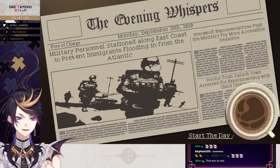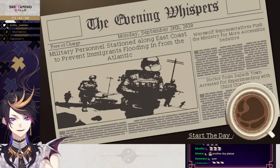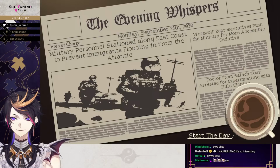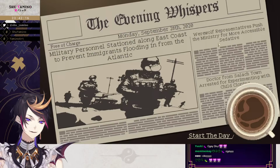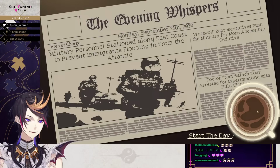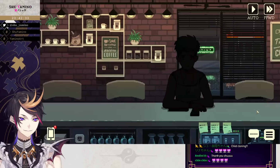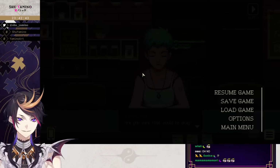Military personnel stationed along East Coast to prevent immigrants from flooding in from the Atlantic. Oh. Immigration control. Oh, I guess this is like Aqua's thing. Strict immigration stuff. The visas. Werewolf representatives pushed the ministry for more accessible sedative. Oh, yeah, the sedative stuff. And doctor from Salak Town arrested for experimenting with child cloning. Oh, cloning. Okay. All right. I'll save here. All right. That was a good place to call it.